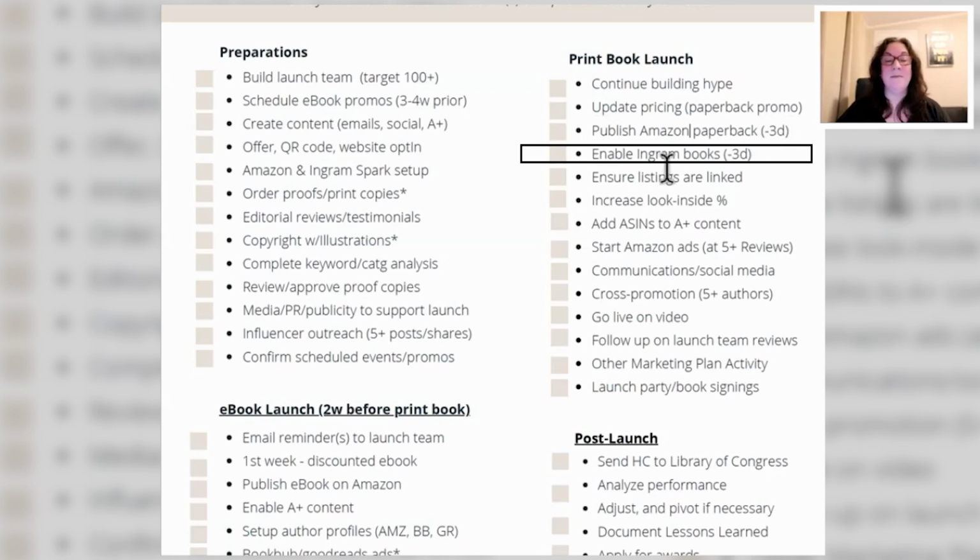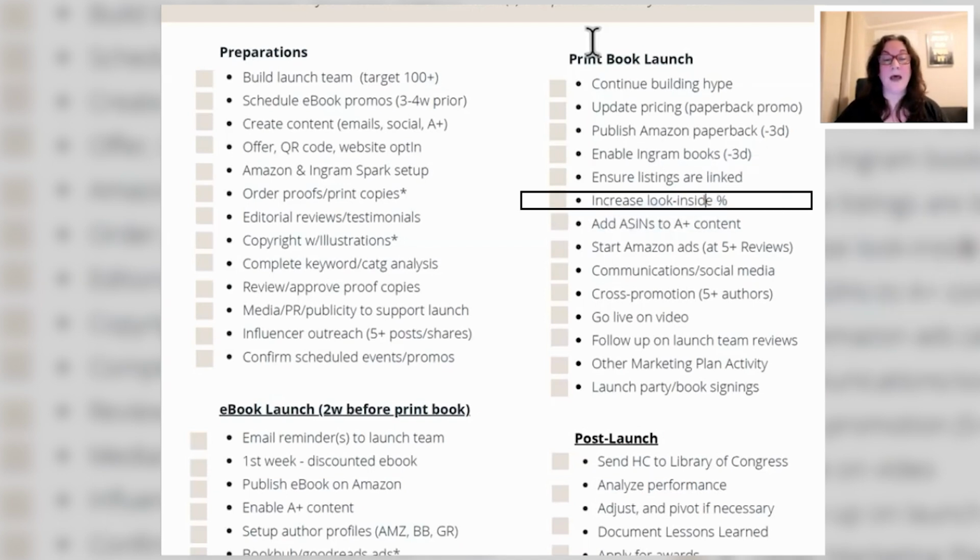So do the same thing with Ingram. Make sure that you give yourself those few days so that it can be enabled and available on Amazon and on the bookstores and other places so that it can be purchased. You can also increase your look inside for the paperback. So I've got these here. These are all check boxes. So when it comes time to launch your books, print this out and just go down the checklist and let me know if I missed anything or if anything is confusing when you go back to it.